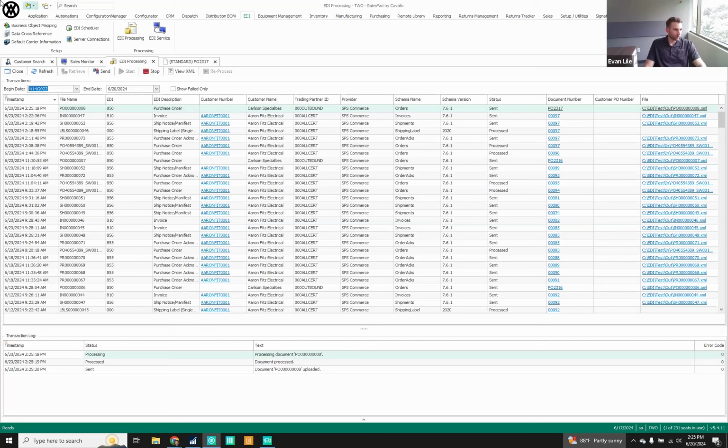Within SalesPad, we also provide the ability to map your various business objects, as well as provide a data cross-reference if vendors or trading partners are sending information with different SKU names from what you have in SalesPad or different address locations. You can then set a data cross-reference to make sure all of that is coming in with the proper information to generate the sales document or purchase order information properly.